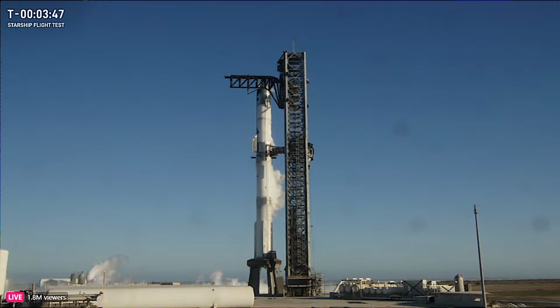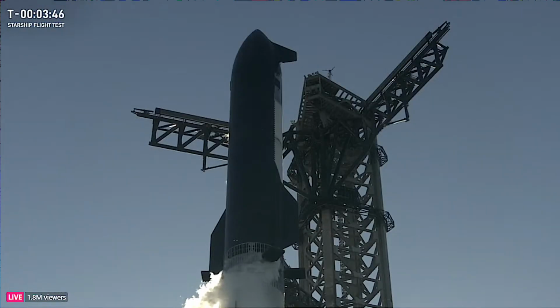Now, once we pass T-minus 40 seconds, a number of events will occur in rapid succession. The ground spin and ignition systems come up to flight pressure.